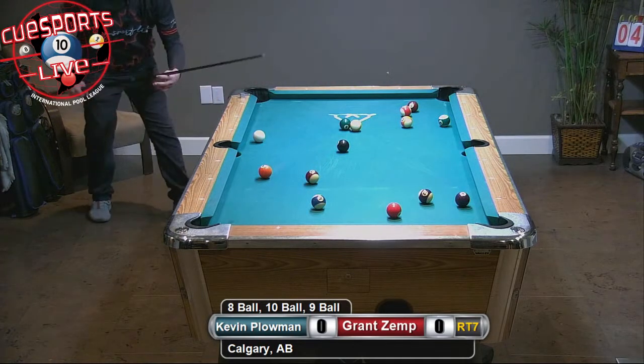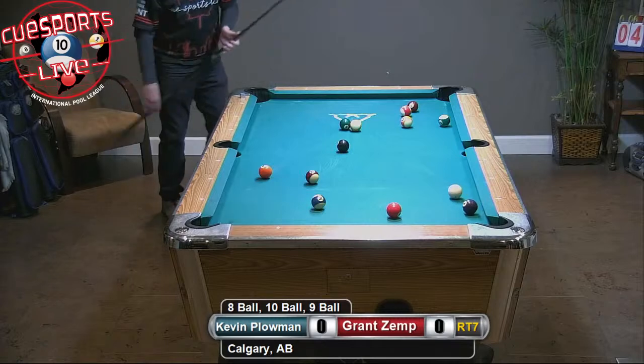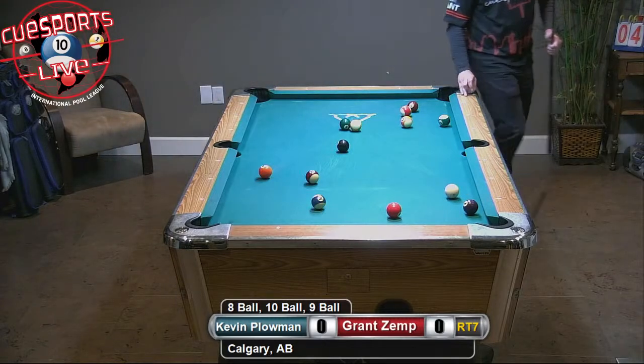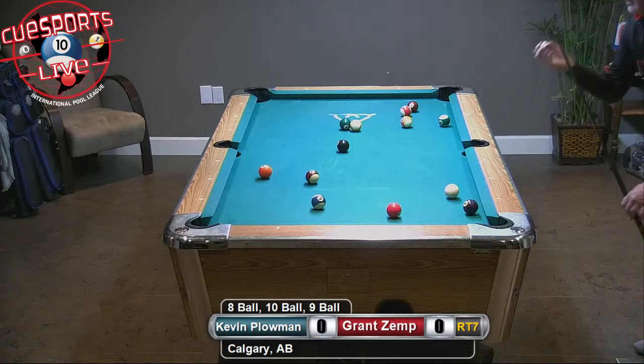And another good break. A little clustered here, but very workable. Just needs to break out 1 ball, that stripe near the green 6.